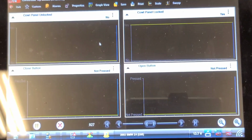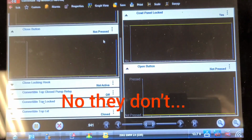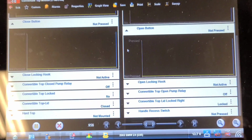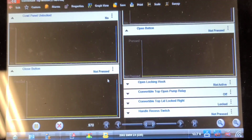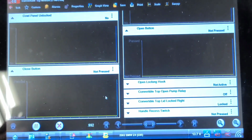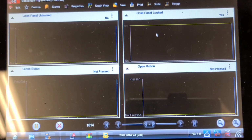So the top two data parameters, cowl panel unlocked, cowl panel locked, I'm sure those have to do with that switch in the trunk. There's a little compartment below the convertible top that has a micro switch. This is it here. I've taken it out, and I notice when I'm operating it, it's not changing state on the scan tool. So with it disconnected, it reads unlocked no and locked yes. Now I don't know if locked is with it stowed or locked is with it unstowed, but common sense says it should change state. So I'm going to check this actual switch with an ohmmeter.